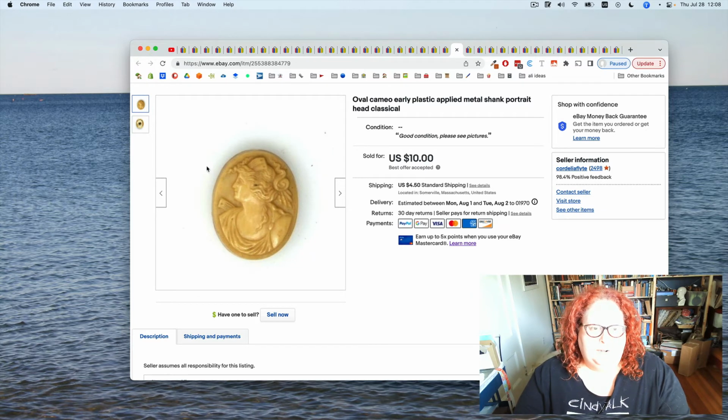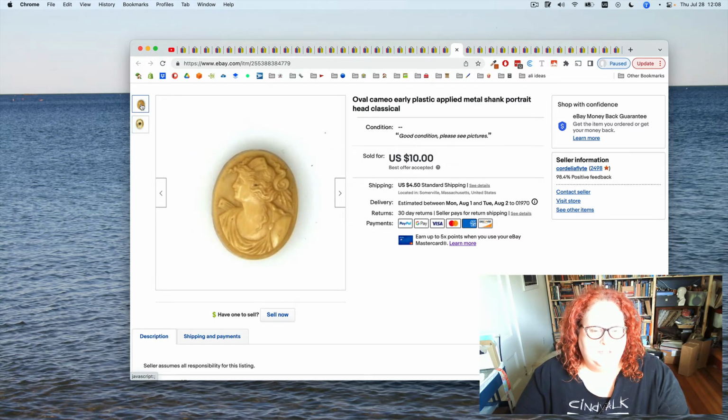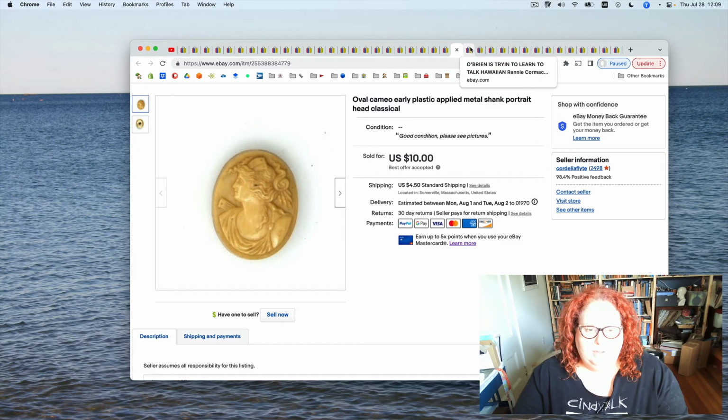This is a button, like a sewing button. That's what the back looks like. It has an applied plastic shank, and it is plastic. It's an early plastic, and it's kind of an unusual shape and design for a button. Sold for $10 after having been listed for, I don't know, years, a long time. This is one of the oldest listings for buttons I had, I think, and that finally sold, so that was exciting. I think it's a really nice button. Don't see those too often.